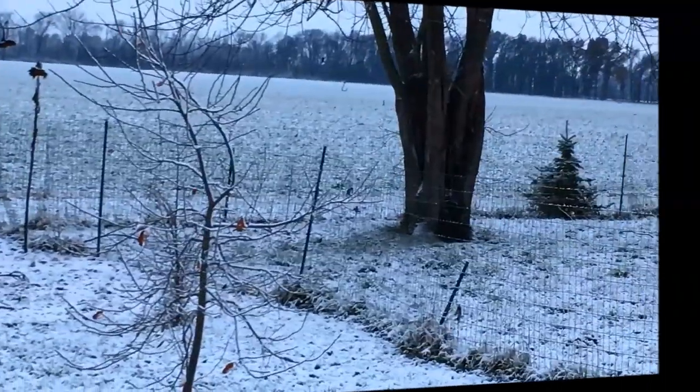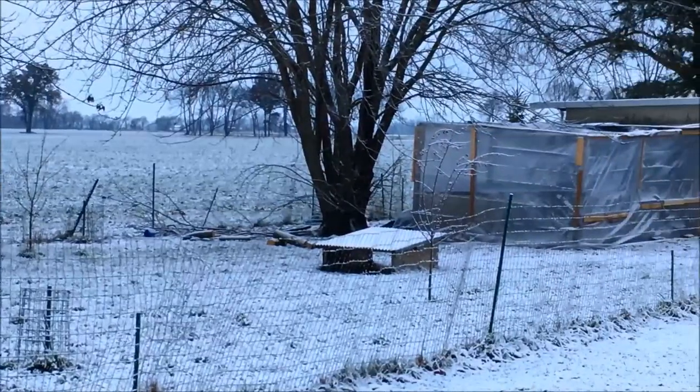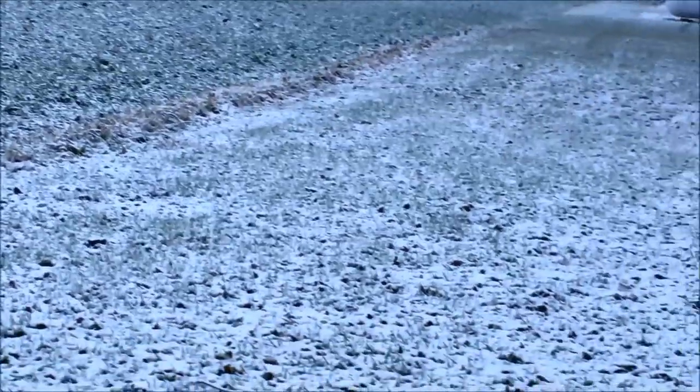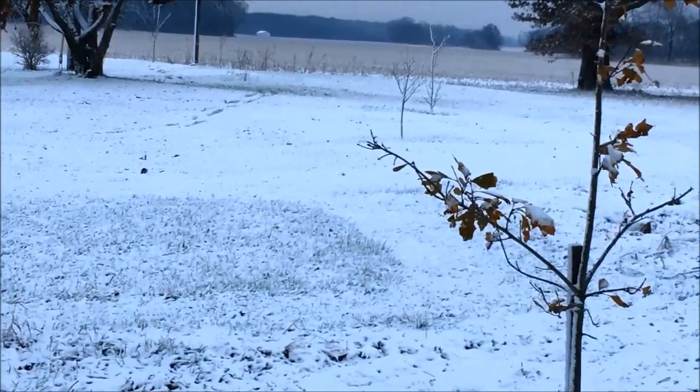Okay, let's come out here in the back and see what we can find, especially around the chicken coop. And really, the snow's not going to be deep enough to track back here, so we'll have to check it out another time, because I'm really interested as to what that was going right there by the house.